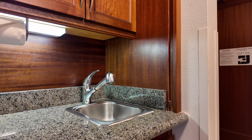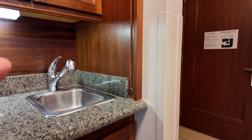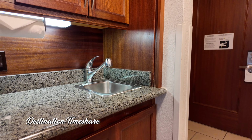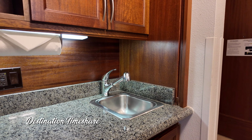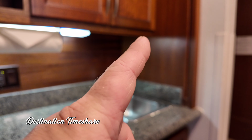Those kind of promise you they're not really all that ideal for washing a whole lot of stuff because it's right up against the wall and they're really, really tiny. Experienced that at the Westin Princeville Ocean Resort Villas, the small sink there. And if you actually want to see a playlist of videos from the Westin Princeville Ocean Resort Villas, that's on the island of Kauai, I will put a link up here to that playlist.